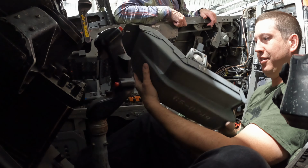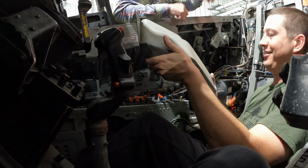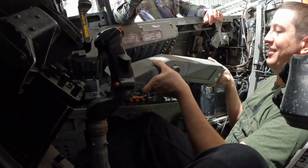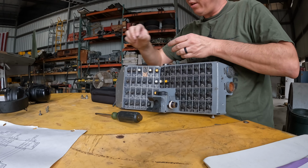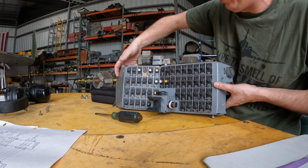So now we got to get to the back of this thing. Yay! Hey, it's the original one. 650749. Look at that. That's cool. Awesome. Alrighty. There we go. And which end do we got? Let's see. Warning light controller, that side.